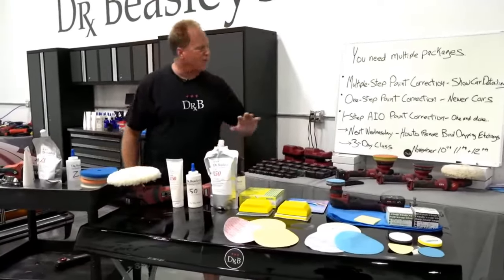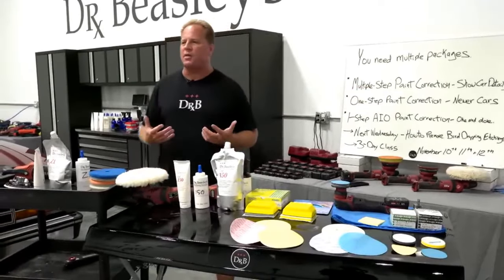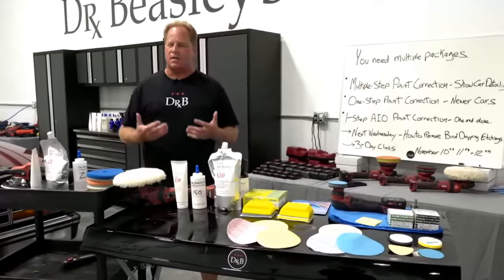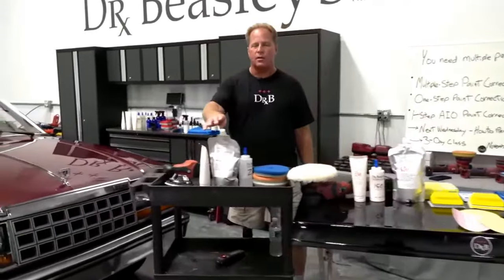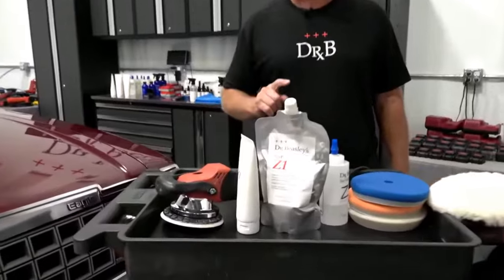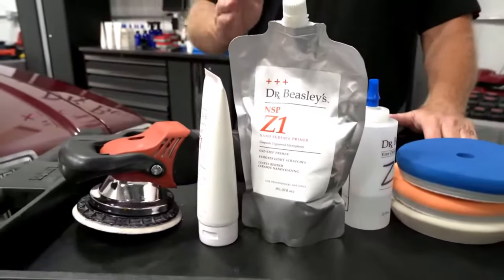Okay, so anyway, that's what I'm going to show you today. It's one of my favorite packages because it's basically one and done. Besides washing and cleaning, you're going to go over the car one time. You need a quality product though that uses great abrasive technology. What are we using? We're using the Dr. Beasley's Z1, which is a ceramic AIO.